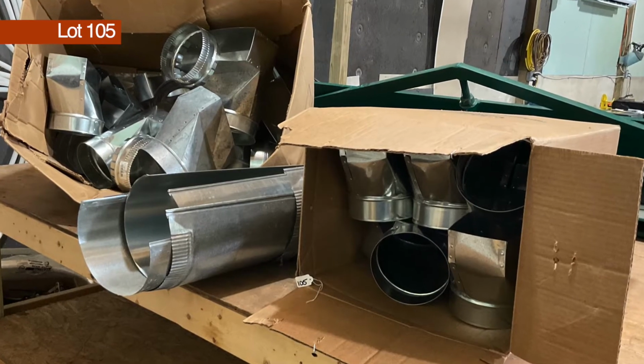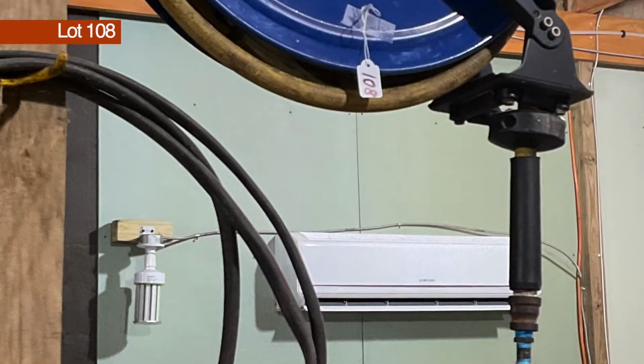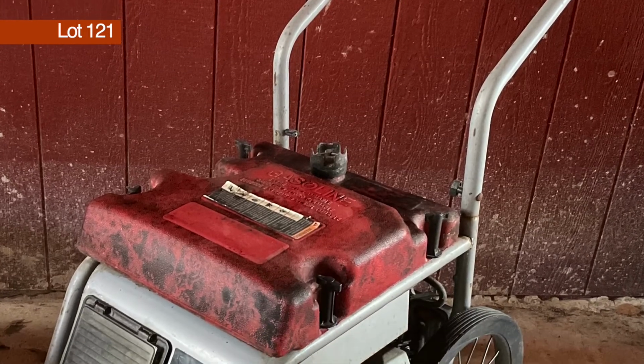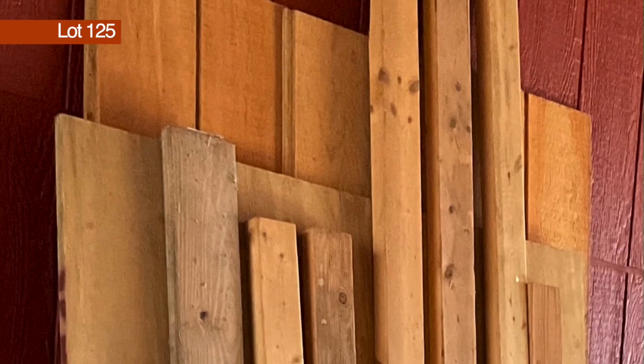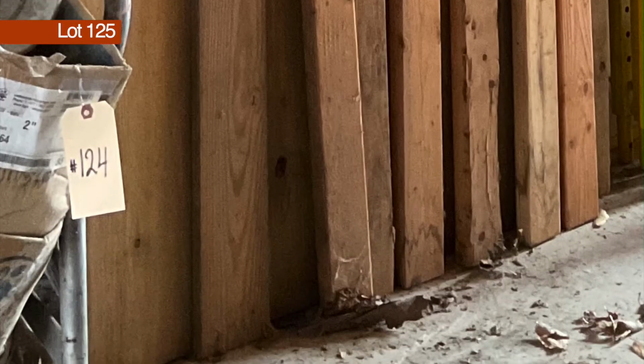Lot 105 is assorted tin vent pipe and more. Lot 108 is a Goodyear retractable air hose reel. Lot 121 is a Briggs & Stratton 5550-watt gas generator. Lot 125 is 3/4-inch plywood, 2x4s, and more assorted wood.